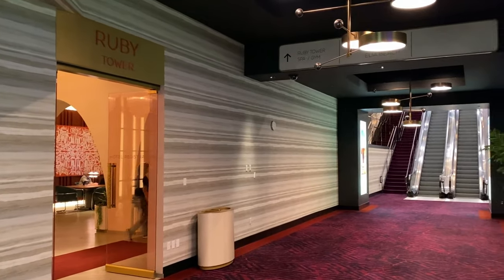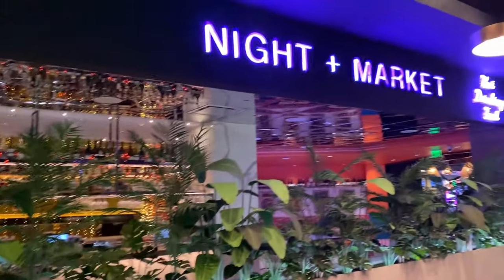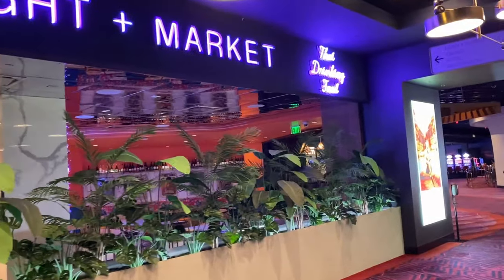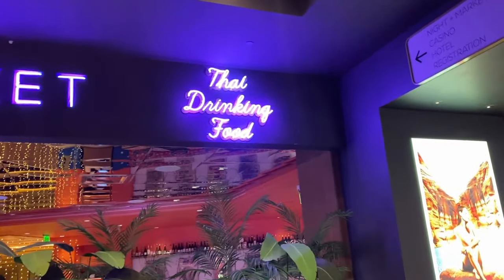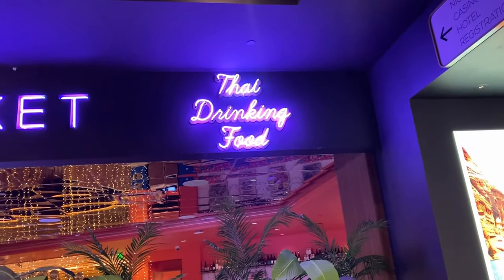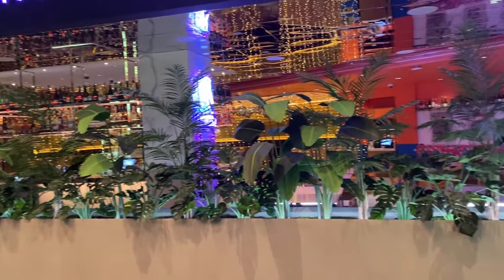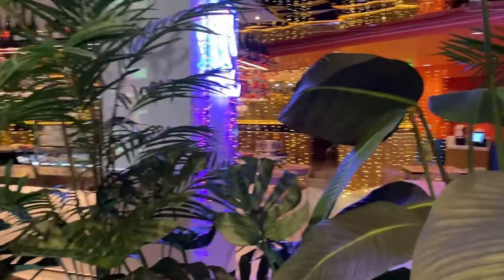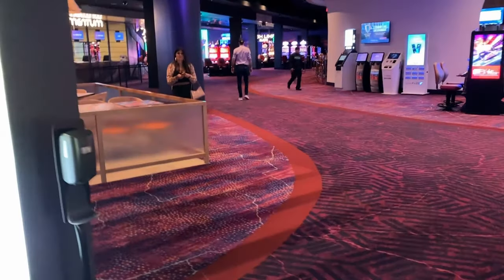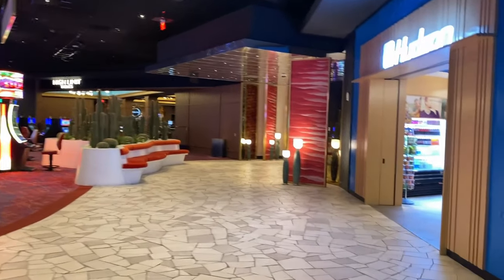There's another entrance into the Ruby Tower, and then there's an escalator. I have no idea where that goes. We'll find out. They have this Night Plus Market. What's this say? Something drinking food? I don't know what that is. It's pretty cool though. It's not open at the moment. But I do know they give you a bunch of vouchers when you check in as a room guest. I think any room guest, not just the VIP, gets a bunch of buy one, get one free vouchers for alcoholic drinks, sodas, whatever.